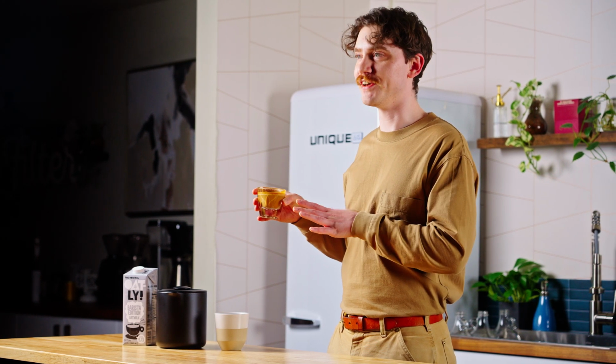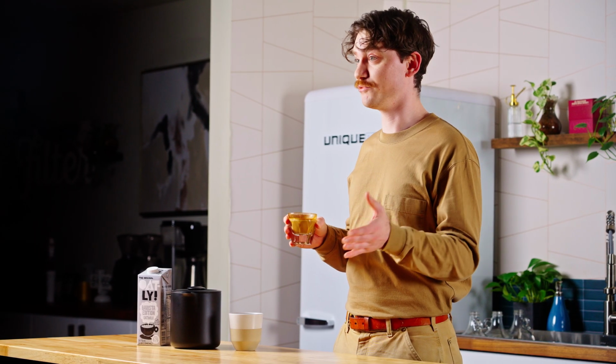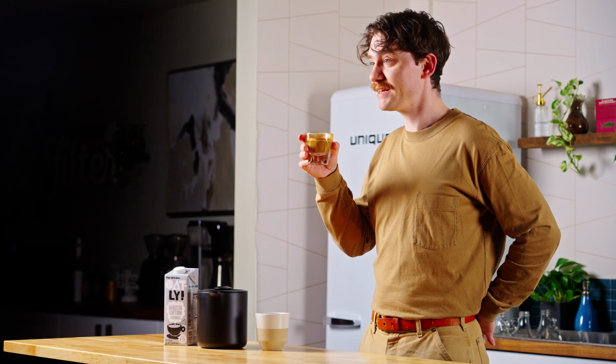Oatly was my first favorite oat milk. They were one of the first to come to the US market and really push oat milk, and they did a really great job doing that. And even though there's been lots of development, lots of new and good oat milk, some of which we're about to try, Oatly still holds up really well, and it's still probably gonna be up there. I'm guessing it's gonna be in the top half.